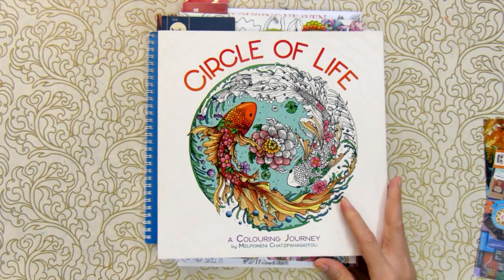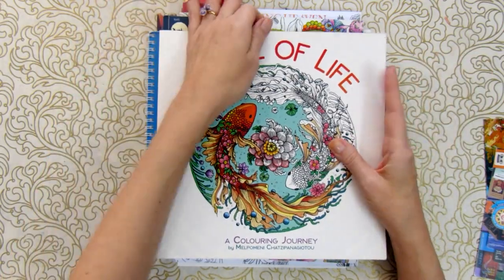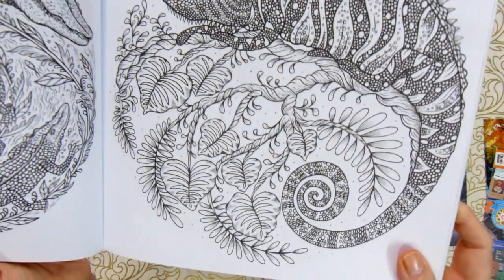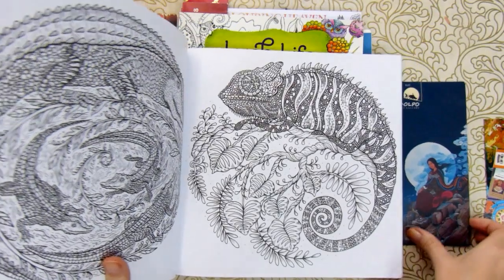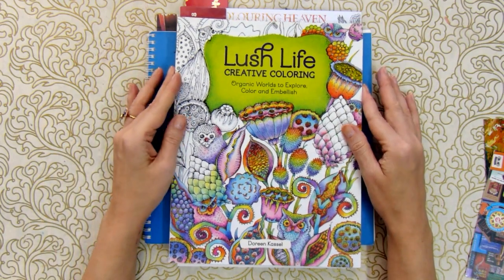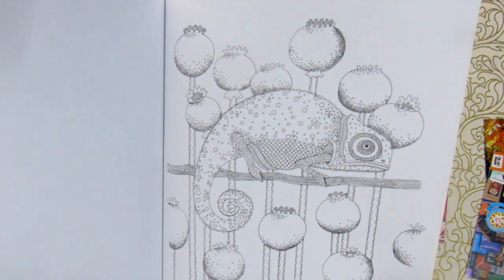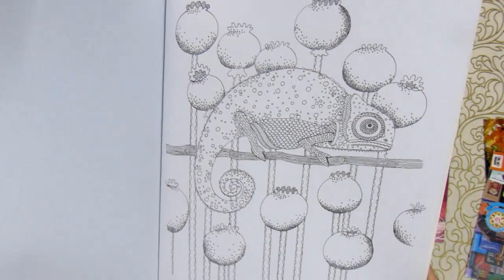Then Circle of Life. Many of you have this book, and of course when I saw this book straight away I remembered that there is a chameleon here. Again, very detailed and nicely drawn. Would be again very enjoyable to color this guy. Then I have this book, Lush Life by Doreen Castle. More simple styled chameleon, but again, if you use bright colors, the picture can turn out rather nice and beautiful.